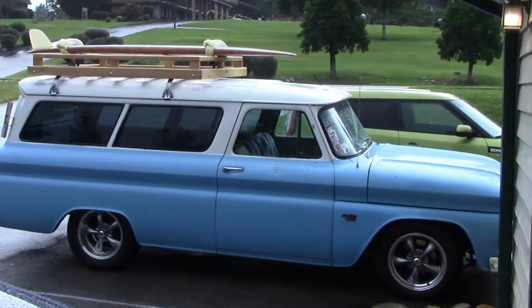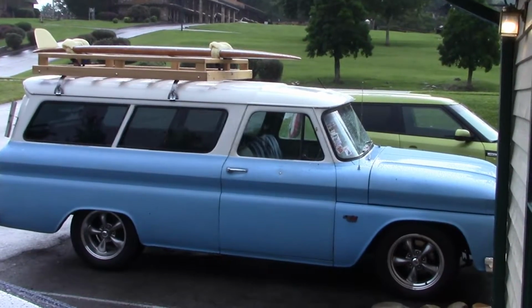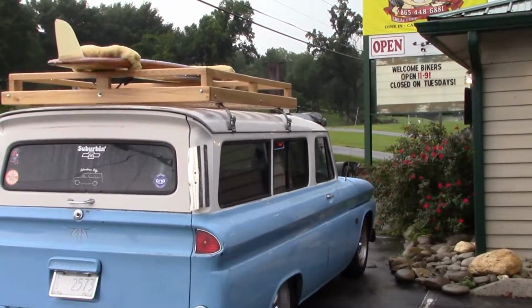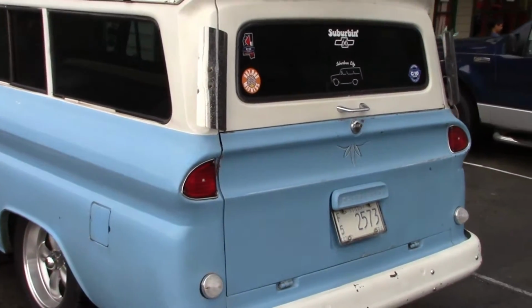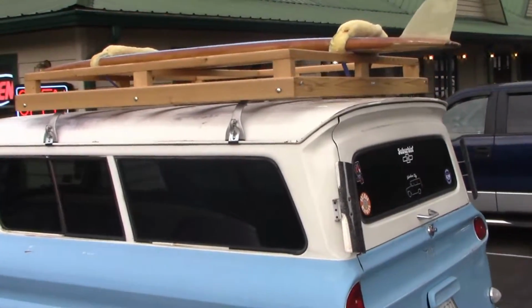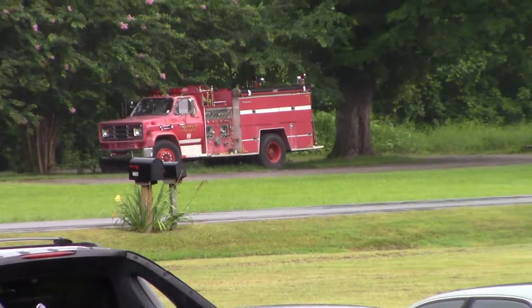At Smokin' Joe's Barbecue in Townsend, we spotted this 1966 Chevy Suburban, one of the old-time SUV pioneers, all the way from Mississippi. Looks like someone's ready to go surfing. An old GMC fire truck from back in the 80s.